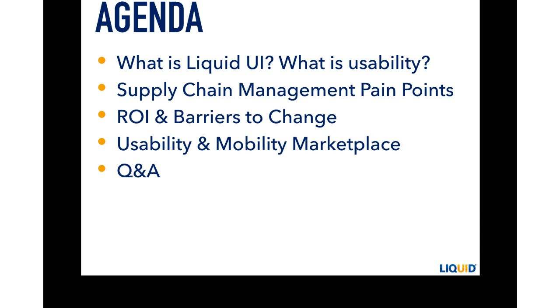We're going to add a little bit more color to the idea of what Liquid UI is. We're going to talk about usability. What is usability? What does that mean in the context of supply chain management, building off of some of the picture that Andy has already painted for us. We'll look a little bit more at supply chain management pain points and the ROI associated with beginning to address some of those pain points with usability or automation or mobility initiatives.